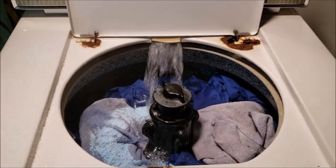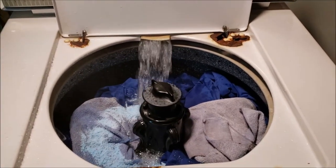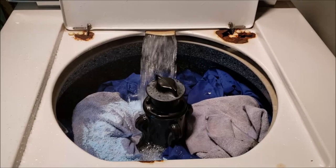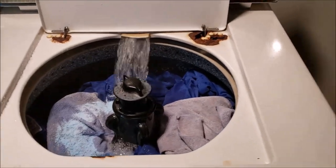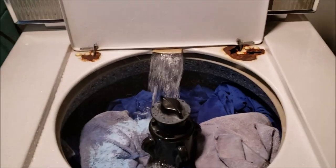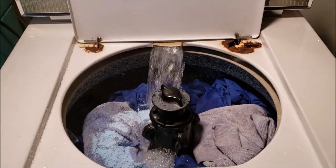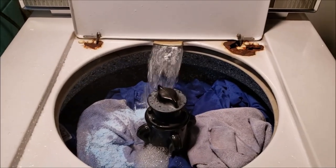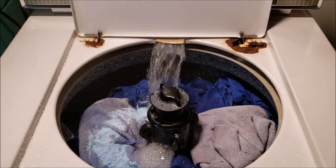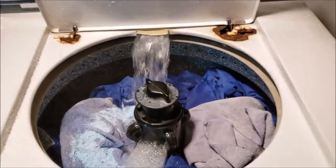This one is going to get a new drive belt. I found one online, or I'll just go to the store and get one. I've done 3 loads of laundry in this old beauty, and she's just been chugging along. It thrashes the hell out of clothes. That is the Norge way.